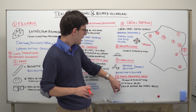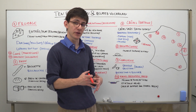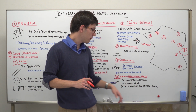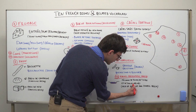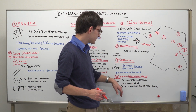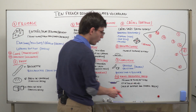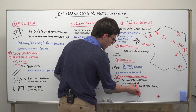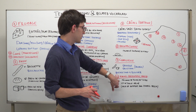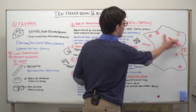So in French, you would say mélange de pommes de terre et de bœuf haché. Mélange de pommes de terre, potato, et de bœuf haché. Mix of potatoes and chopped beef. And you can add an S here. Et de bœuf haché. Mix of potatoes and chopped beef. Or you can also just remove the two S, it doesn't really matter. Mélange de pommes de terre et de bœuf haché. So, hachis parmentier.